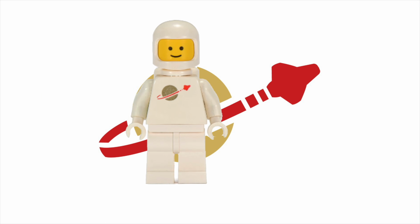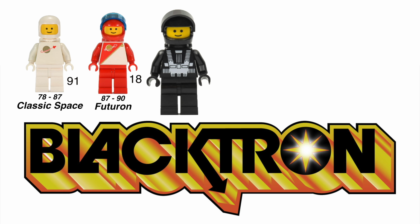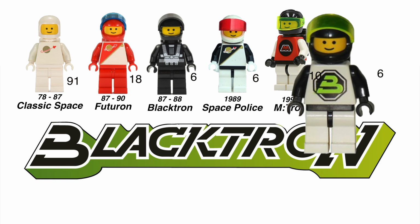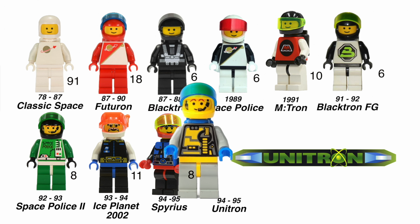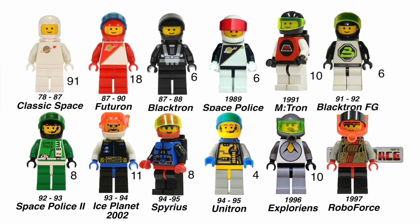Well, let's do a quick recap. We did it. Okay, we looked at the classic space, the Futuron, the Blacktrons, the Space Police, the Mtrons. Then we recycled back to the Blacktrons, Future Generation, Space Police 2, now the Ice Planets, then the Spyrius, Unitrons with that monorail, the Exploriens, and the RoboForce.